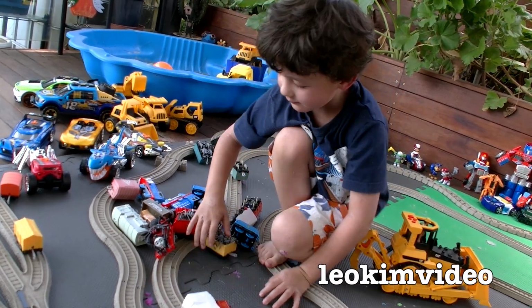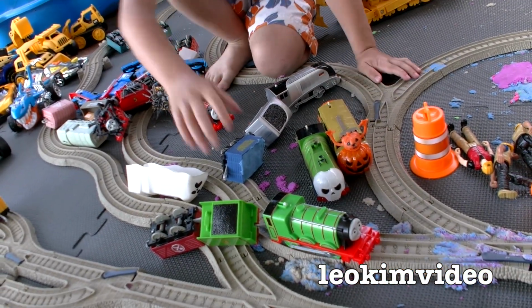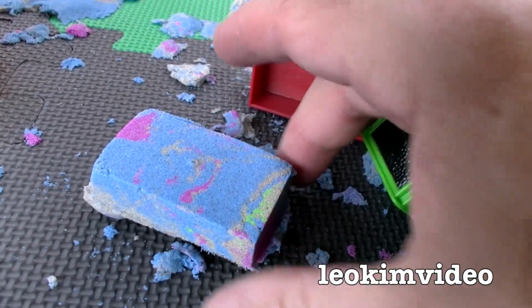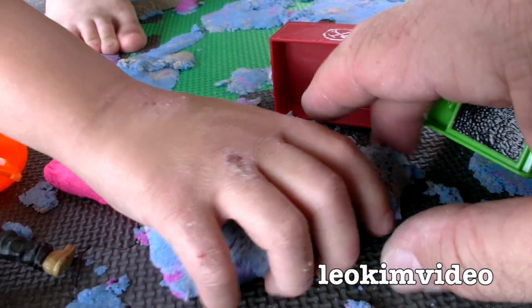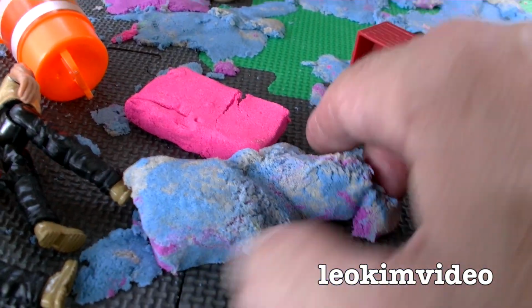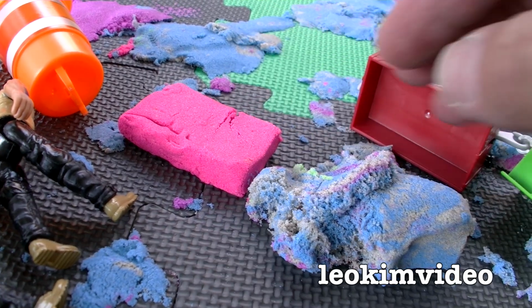Okay, get the trains back on the track. And a bit of separation maybe might help. Yeah, what is cool about Kinetic Sand is when you take it out, there's a shape. It sort of keeps its shape, but it's not that solid. And that's the sort of aspect I think children really like about it. The fact that it does these shapes, these sort of memory shapes, but over time, it'll start losing that form.